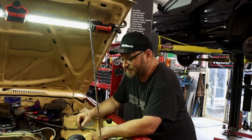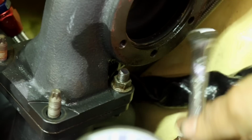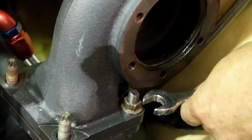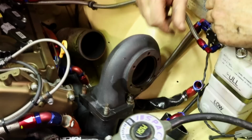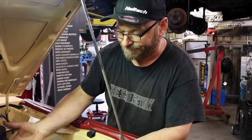This is a good example of how you can save yourself a lot of time and effort just by having a bit of forethought. This stud, because it's that little bit too long, you can't put the ring over it, so you can't get it undone, but you can't get at it because the turbo's there. So we've had to take the actual core out of the housing. Would have been a lot easier if that stud was just cut down a bit more. So you kind of got to do that when you're building it in the first place.